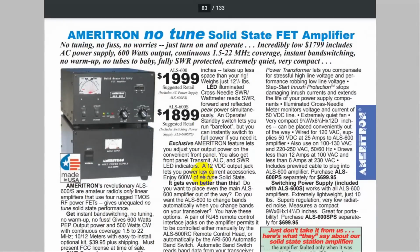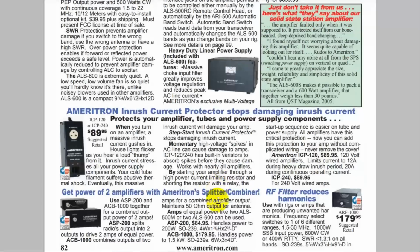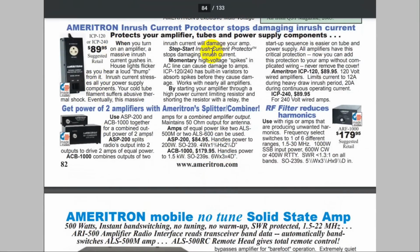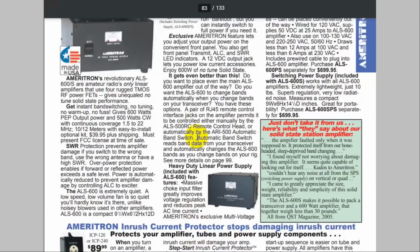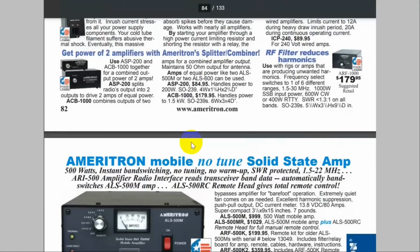Now here is a no-tune solid-state FET amplifier, 600 watts, okay, for $2,000. It includes the power supply. It's 2 units, see? Okay, and this inrush current protector puts something in there that should be in the power supply itself to keep the power from rushing in there too fast.